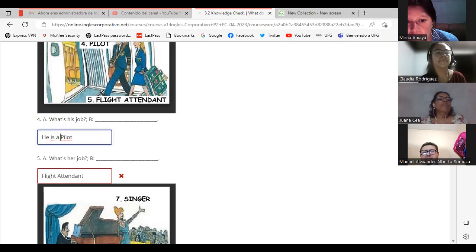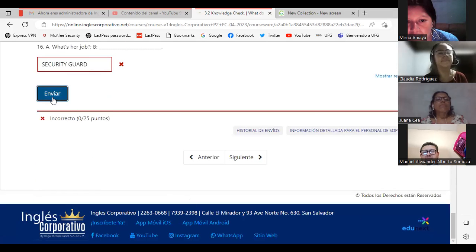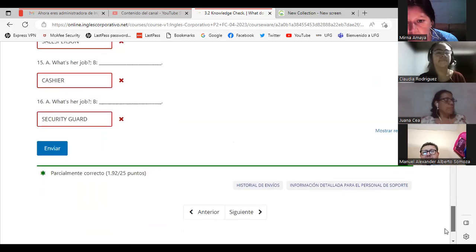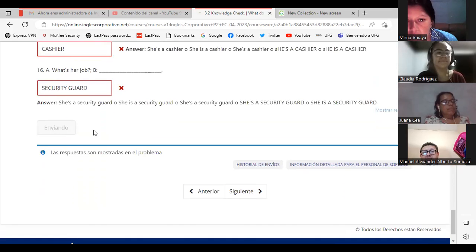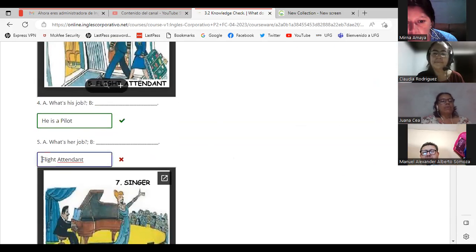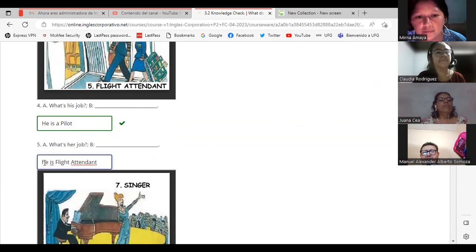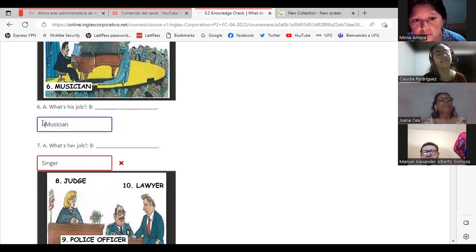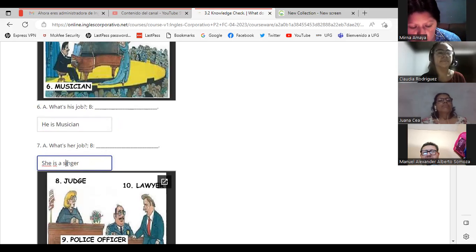Vamos a arreglar solo eso. Ok, ese es el ejemplo. Bueno, copiemos. Ok, entonces ella sería, porque estamos hablando de ella, she is... Pero esta es en mayúscula, dice la indicación, si no, va a salir mala. Entonces, él es un musician. ¿Y ella es? She is a singer. Creo que hay que cambiarlo a minúscula.